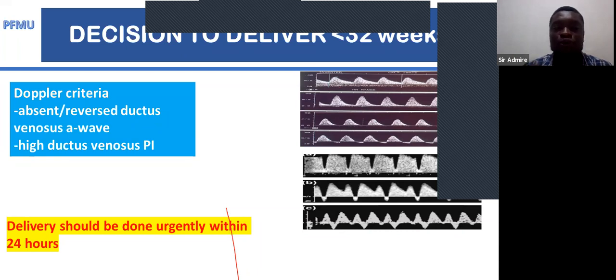That's when we actually recommend delivery within 24 hours or the baby will die inside. So wherever you're scanning, if you come across a reversed or absent A wave, you really have to take it seriously, because if you don't advise them or refer, you find that the next moment they will tell you the baby has demised inside. So once we have a reversed or absent ductus venosus A wave, the baby has to be delivered within 24 hours. I talked about the TRAFO study.